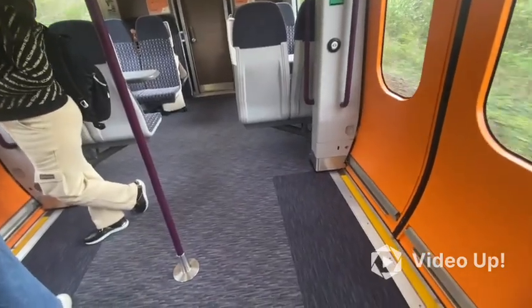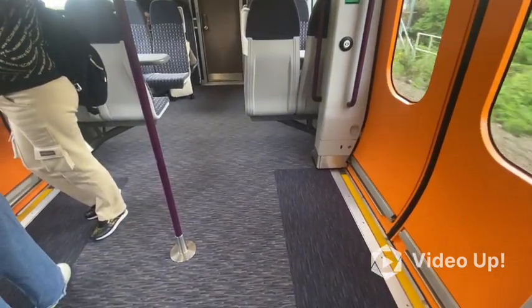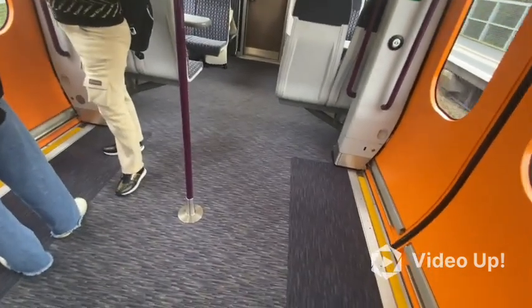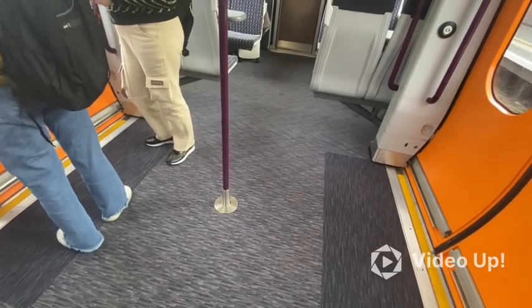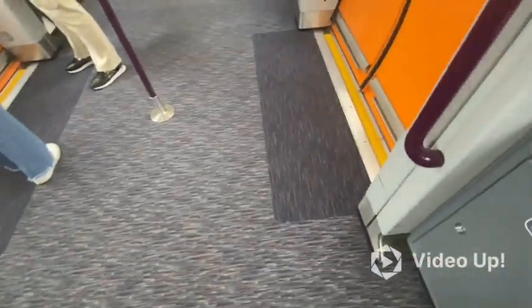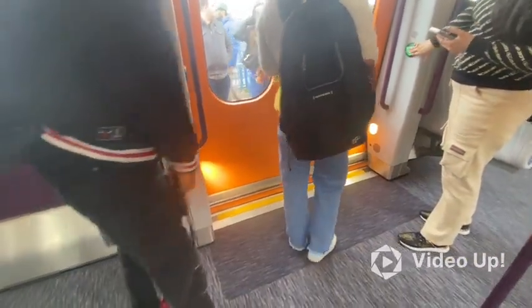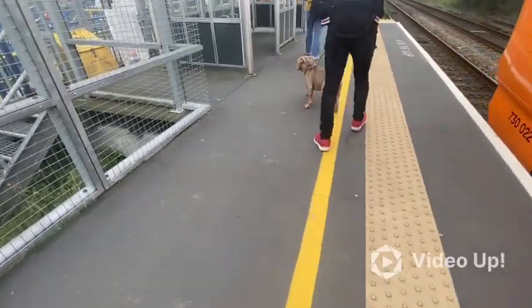Right, now arriving at Tipton. I'm gonna try and stay standing as the train comes to a stop. Here we go. It's coming up. This is fun. Right, let's get off. This is Tipton. Yeah, that's fine.